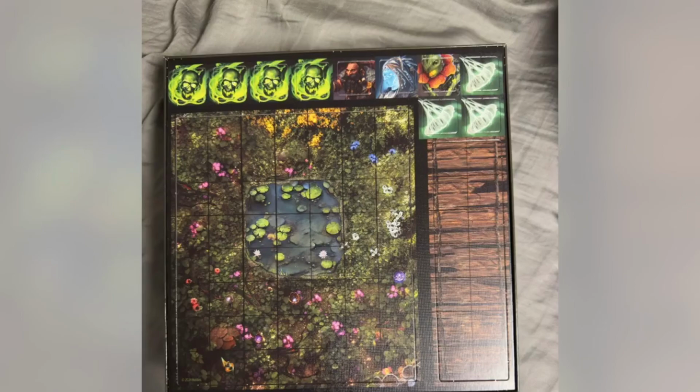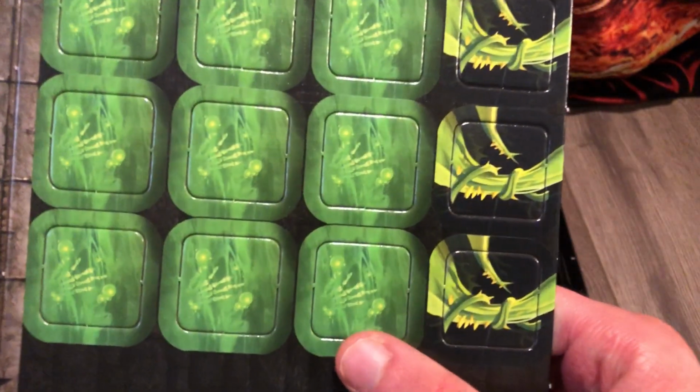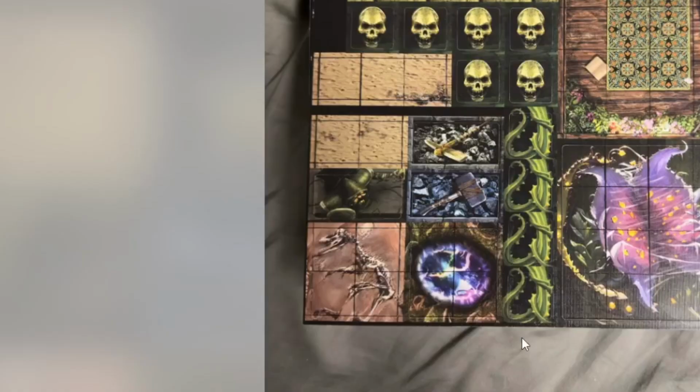Ruined Bridge, that's kind of neat. The wound skulls, but they've decided to make them a little bit more green and mossy. You have a cabin with a nice carpet design. Some vines, which I could be wrong, but they do seem similar to the ones that were in Crypt of Perpetual Darkness. A giant plant of some kind, that looks like it could eat you. Venus flytrap, something like that. Dinosaur bones, that's cool. Some kind of magic portal.